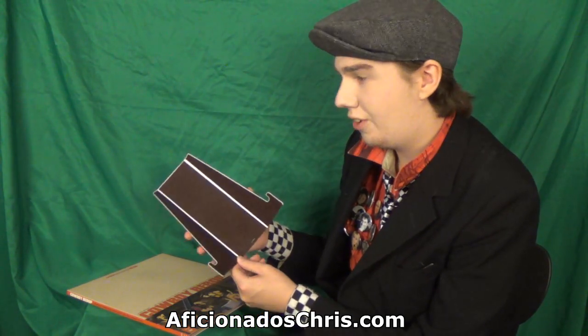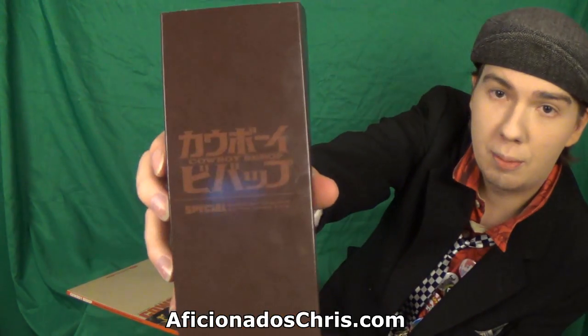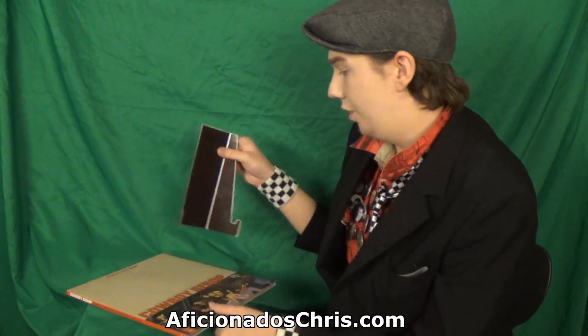Very thin, it's not plastic or anything, I think it's a very sturdy cardboard, and you actually have the Cowboy Bebop logo on the back. So it's very nice they actually give you that option, because I'm sure they knew that there would be people like me buying it who would prefer to display this as opposed to throwing it in with their other vinyls if they have any. Now we're going to open it up and show you what is inside.